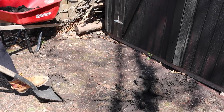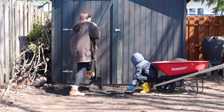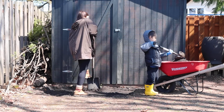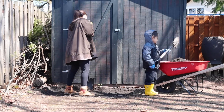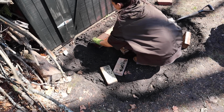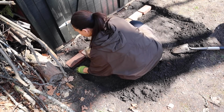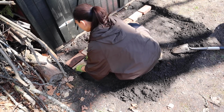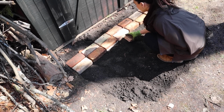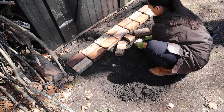All right, so I shared my inspiration pic earlier in this video, and I'm essentially just copying exactly what that is because I have enough bricks to do that. I started off by digging pretty shallow here. I mapped it out earlier, so I knew exactly the size that I needed to dig out. Since this isn't going to be a heavy traffic area, I'm not too worried about doing this more formally with sand or gravel underneath. I'm just going to go ahead and lay the brick right on top of the soil.